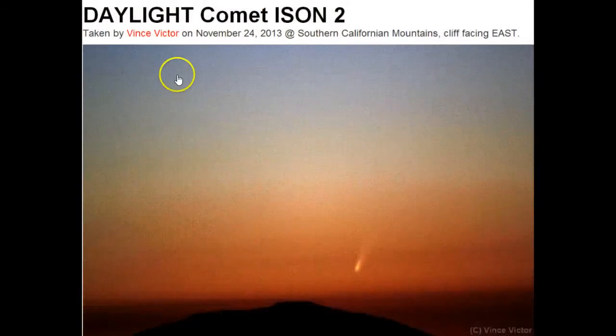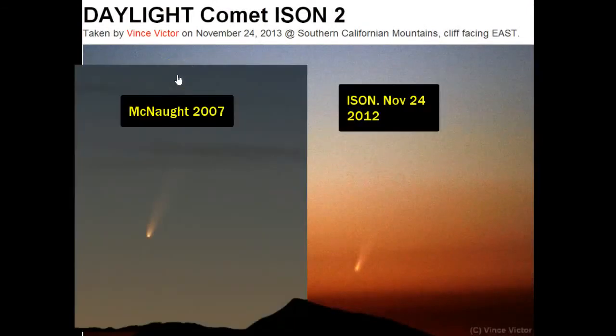This is my favorite image so far from Ison. It's not that clear, but I'm going to tell you one. It's my favorite. You can see the pieces inside the nucleus. This is yesterday morning, just a few moments before sunrise. And Vince Victor from the Southern California mountains, facing east, caught this. And he didn't use a telescope, he used a camera.